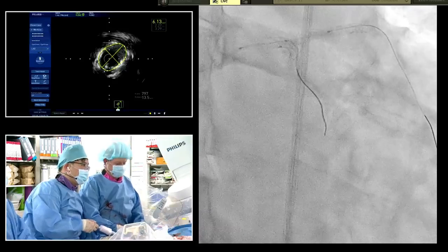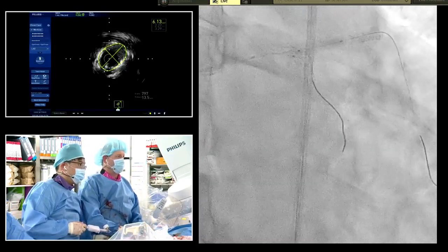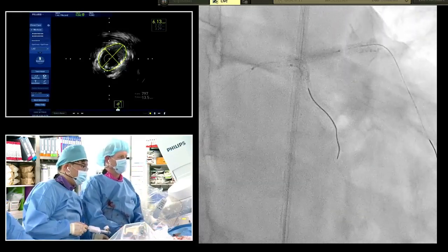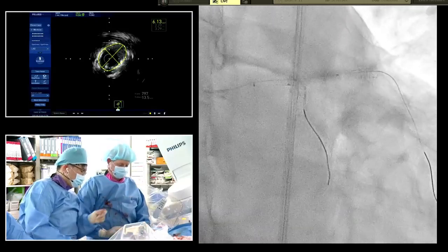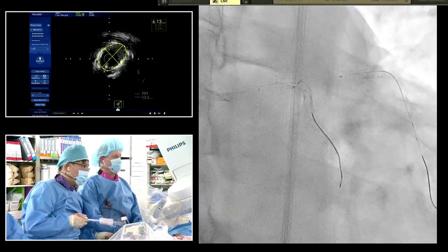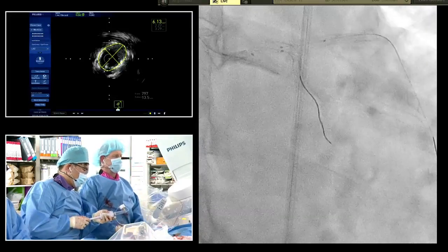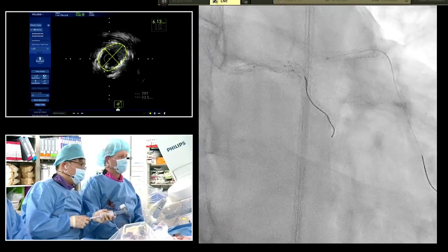6, 8. Wire. First circumflex? This is a complex. Turning that corner on the circumflex is extremely difficult. Presumably that's a non-compliant balloon, is it? Yeah, a used one. So, balloon's down. What about first inflations with a semi-compliant and then maybe a non-compliant will pass?